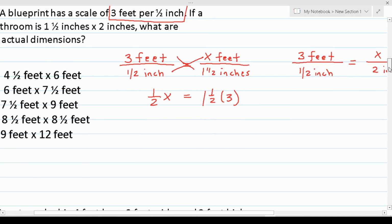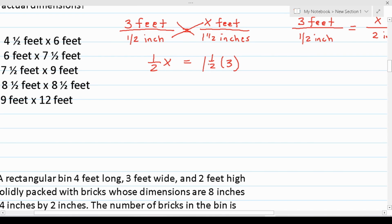As my next step, I'm going to take this mixed number and convert it into an improper fraction before I multiply it by 3. Again, since this is a fraction and this is a mixed number, we do have to make a conversion at some point to make this math a little bit easier. And I'm going to go ahead and do that right now. So I'm just going to copy down 1/2 x equals. I'm not going to do anything with this just yet. To convert this mixed number to an improper fraction, you do 1 times 2, which is 2 plus 1. So this becomes 3/2 times 3.